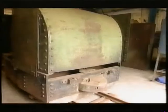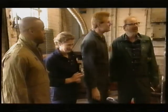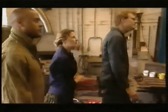Hello, Bob. Morning, mate. Doesn't she look wonderful? What do you think of it? Let's take it apart. It's brilliant, isn't it? Very unusual looking thing. So, where do we start, Bob? What are we going to do? Well, basically, we head in for the engine.